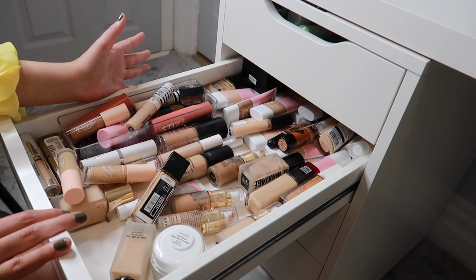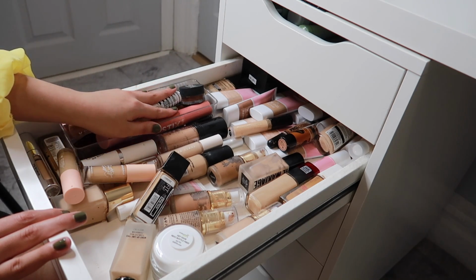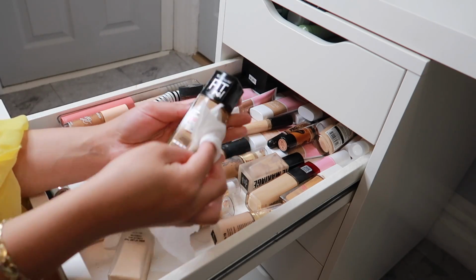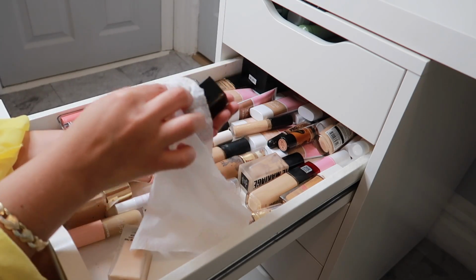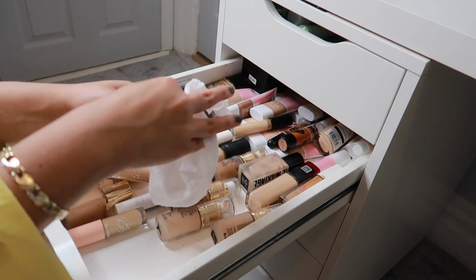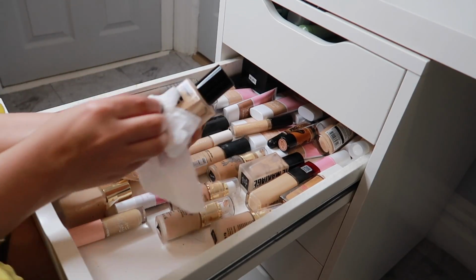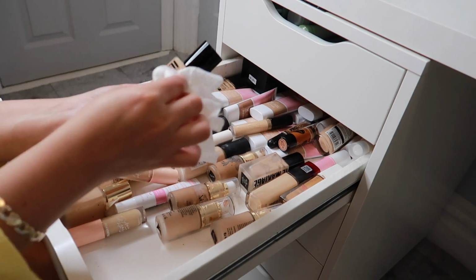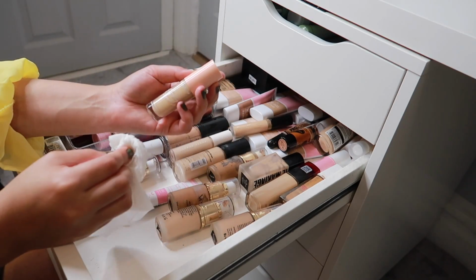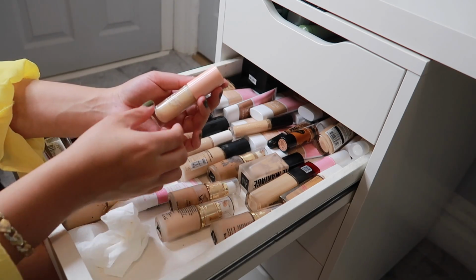So here is the next drawer. Clearly this is my foundation drawer. This here is the Fit Me Maybelline, literally one of my favorite foundations ever from the drugstore. No Maquillage has to be one of my favorite foundations, especially if you're going for that no makeup look. You guys know this concealer is the best. This is the ColourPop Pretty Fresh Hyaluronic Acid Concealer.